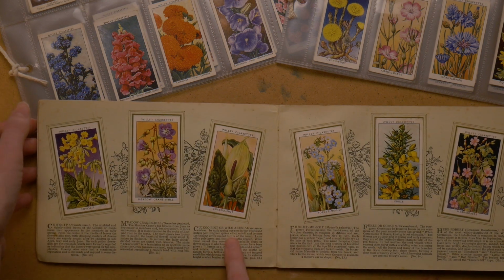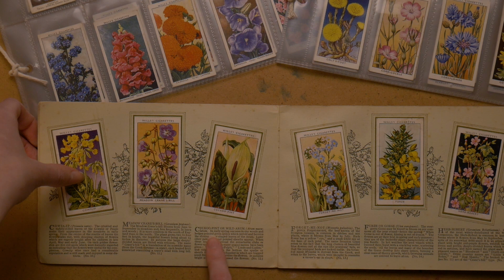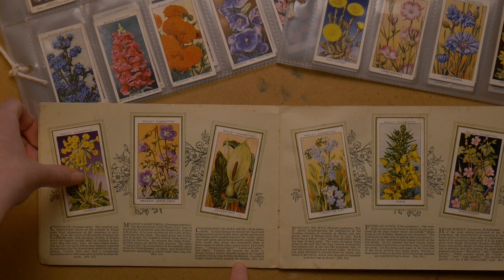Let's have a read of this one. Cuckoo pint, or wild arum. In early spring, one sees in our woods and hedges pointed green spikes, which unfold and become the shining arrow-shaped leaves of the arum. Later, other pale green and pointed sheaths appear. When these uncurl, they reveal the remarkable clubs or flower spikes, to which many quaint names have been given: parson in a pulpit, lords and ladies, and others. Towards the bottom, the spathe or sheath forms a hollow chamber in which are trapped small flies which cross-fertilise the flowers. In autumn, bright scarlet berries succeed the flowers.